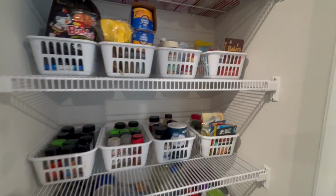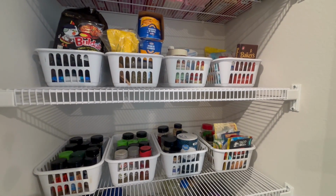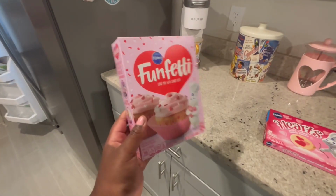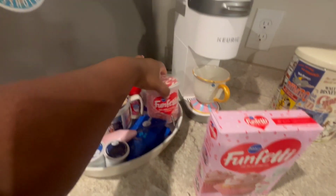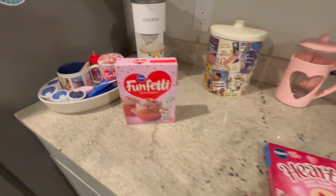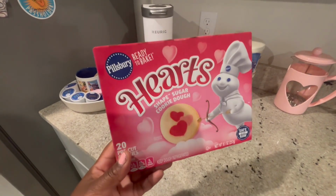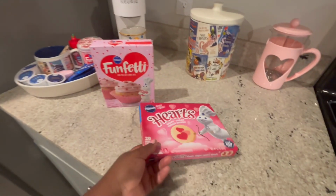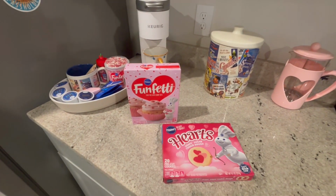I'm excited to bake tonight and watch romantic comedies. I cleaned out the pantry and that's just been the most exciting thing for some reason. This is what I'm making tonight. I'm making Valentine's Day cupcakes and I'm gonna use this icing. I'm also making double-decker cookies tonight with these Valentine's Day themed cookies. I made some for Halloween and Christmas, so I thought I'd do some for Valentine's Day. But yeah, I'm excited to bake and watch some rom-coms.